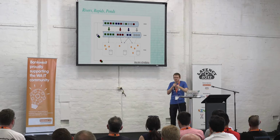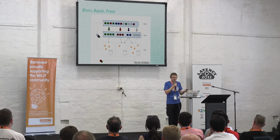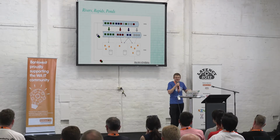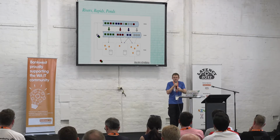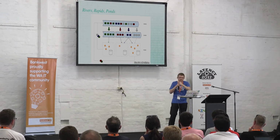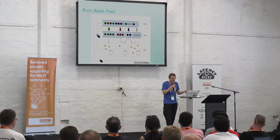So this makes them nice and decoupled services, which means you can create a service to generate some events before you've got anything to consume them. You can easily add in a new downstream service without impacting the upstream at all. So we implemented this with the rivers and the Rapids in SNS, and it seemed a really scalable, cost-effective solution to us.